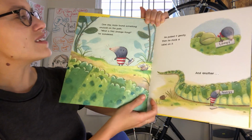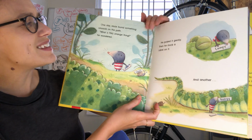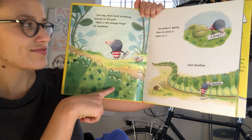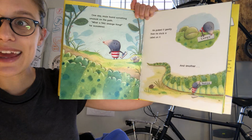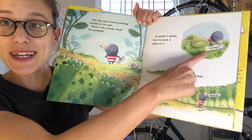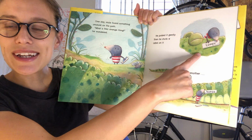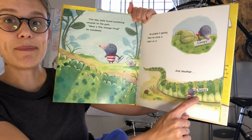One day, Mole found something unusual on his path. What is this strange thing, he wondered. He poked it gently, and then he stuck a label on it, and the label says, lumpy. Because remember, he doesn't know what to name it, so he's just going to put labels on according to the way it looks and feels. It's lumpy, and another bumpy.